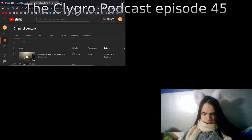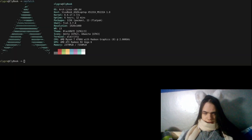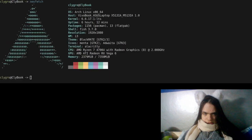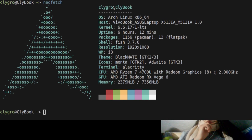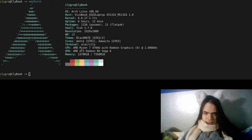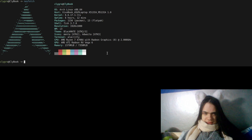Let me get this set up. Clear, Neofetch. I'll just change the thing. Oh, it's not working. Oh, there you go. Here's the terminal. That's the terminal. I could do that to make it bigger. Yeah, these are the distro fetch. I am one of those annoying Arch users. I use Arch, by the way.